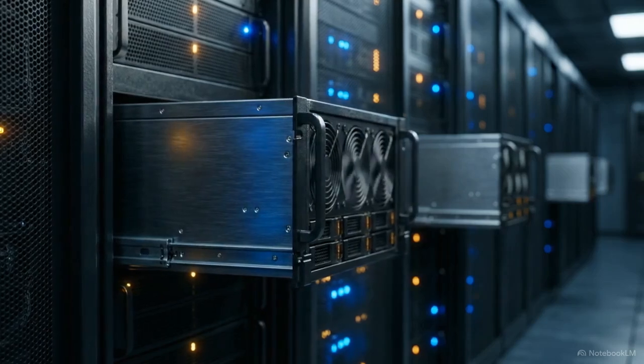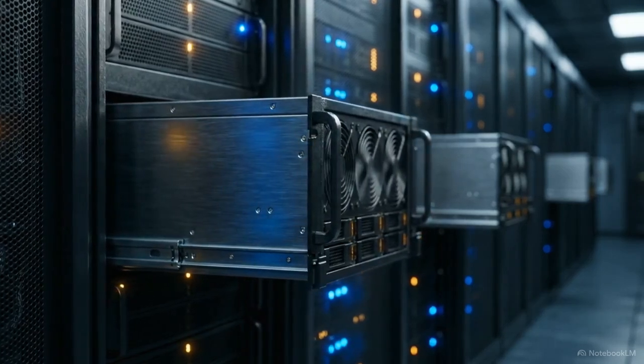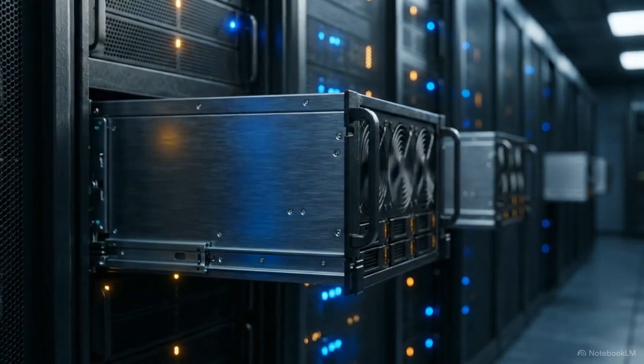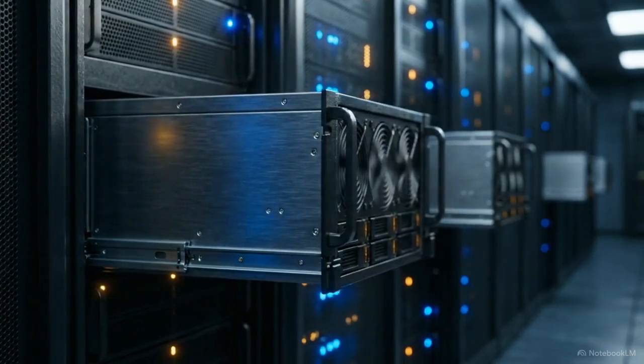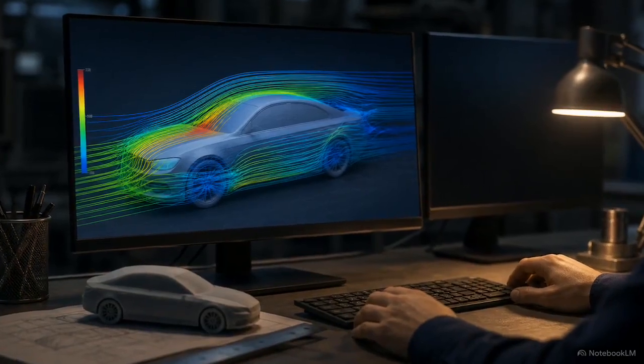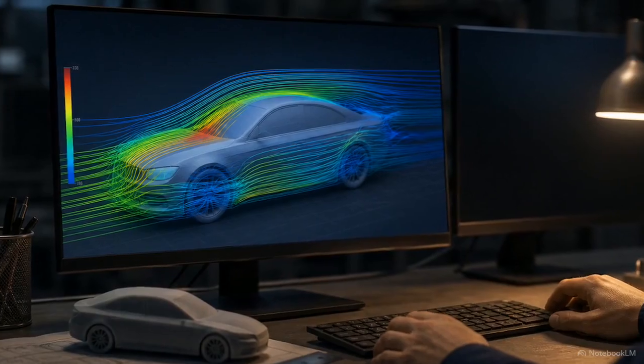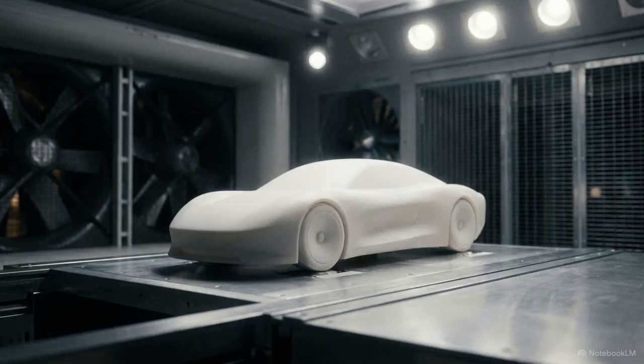A single high-fidelity simulation of airflow around a car can take hundreds of computer processors hours, sometimes days, to complete. Now, artificial intelligence is learning to predict those exact aerodynamic outcomes in seconds. To understand the bottleneck, you have to look at how traditional computational fluid dynamics actually works.